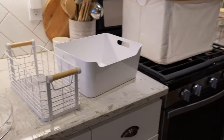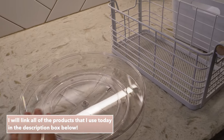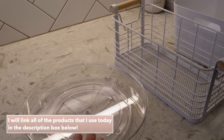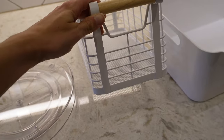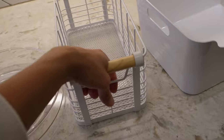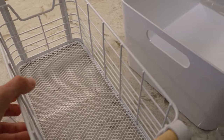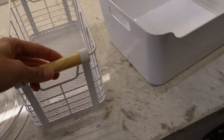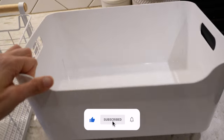Here is everything that I got. I got turntables. These are gonna go great in the corner to make it easy to get to things so nothing's stuck in there. I have these baskets that I got at Target. They're really sturdy. These are their Brightroom collection, and they're really affordable. So I got these for snacks, these for other. I mean, they're all for stuff in the pantry, so I guess I don't need to explain all of it.